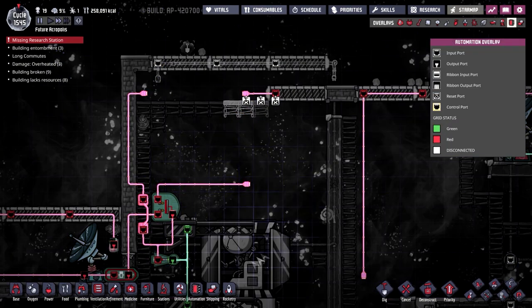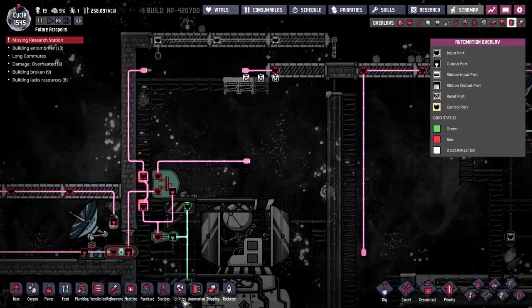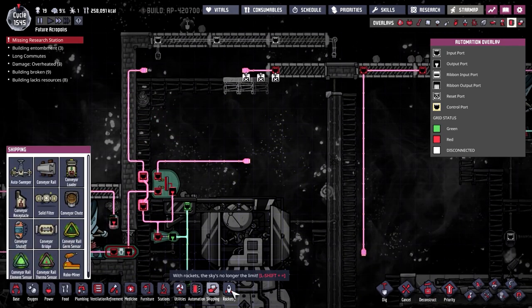I want to know where this wire needs to be. Because I know it needs to be up higher, but I don't want to forget where it needs to be. And I don't want it to be connected to this stuff. Okay, it won't be. They don't have any automation wire.